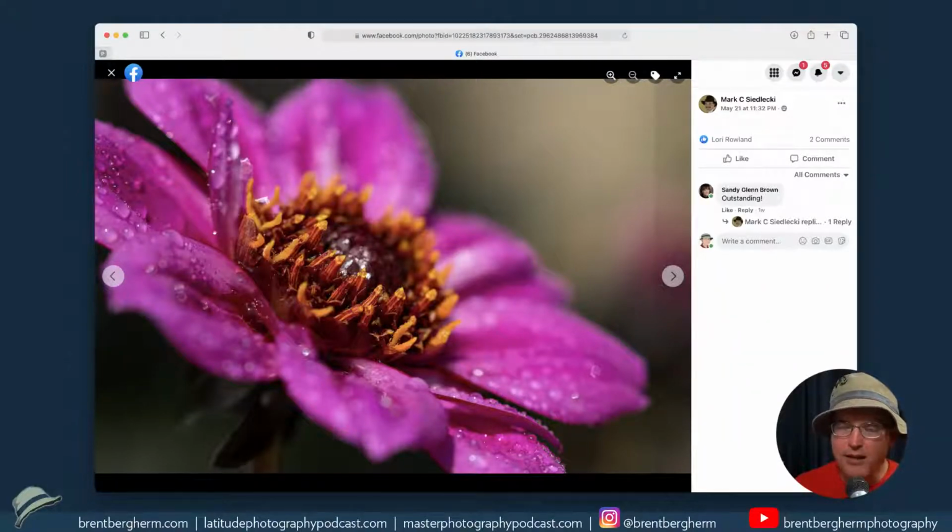These water droplets are working really well. It gives that fresh sense in the image. And it's getting a little too hot now in my office, so I'm going to take off my hat, and you're going to see my glistening forehead here. But we have that shallow depth of field. We have good detail right there on the central part of the flower where we want to see it. Those are the pieces of interest.